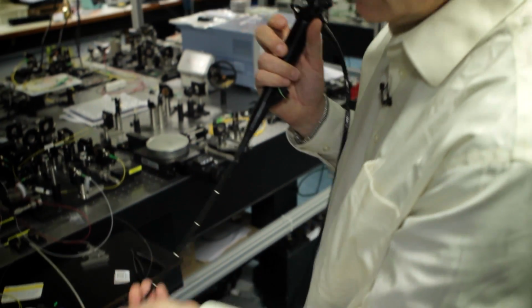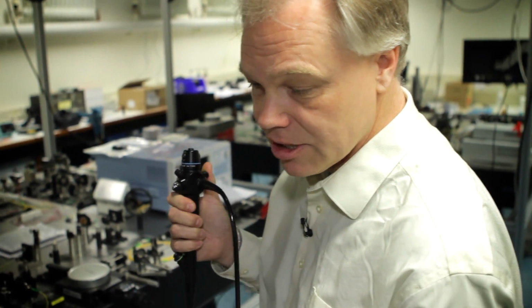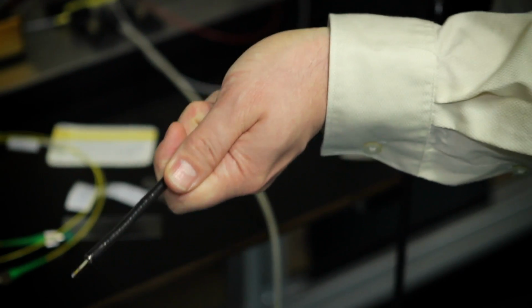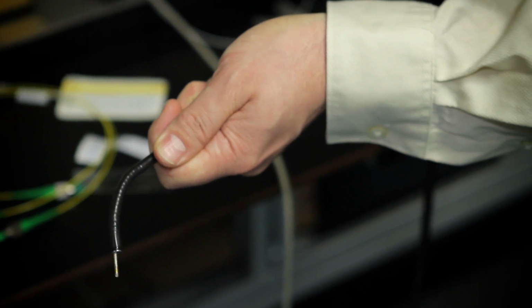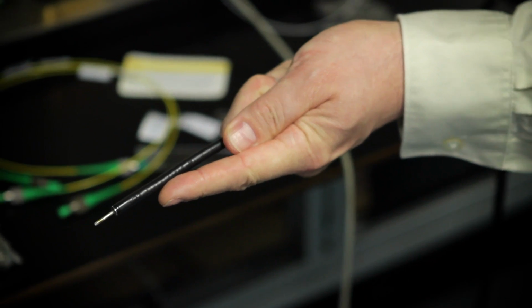This is actually what the endoscopist holds. It has a movable tip. You can go into the lung, steer it to the right location. You see, you can steer this tip here. And then finally that thing comes out and we can image the tissue.